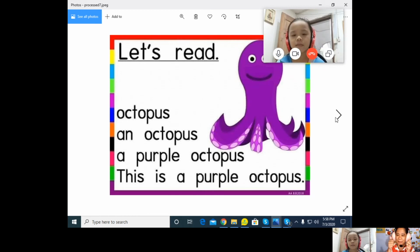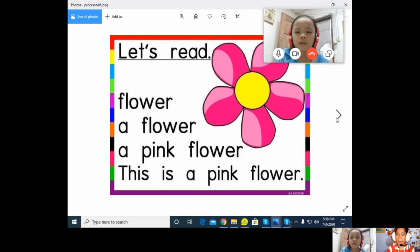Wow. Very good. Good job. Two thumbs up for you, Tinwana. Let's go to the next page. Please look at the picture, Tinwana. Wait. Yes? You have something to tell.